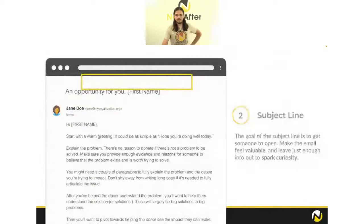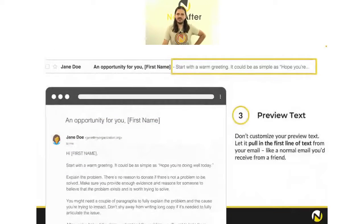Let's move on to number 3, and that's the preview text. This one's actually really, really simple. Sometimes we overthink this. We want to write really intentional preview text that showcases what's coming in the email, using all of our marketing language and our best copywriting skills to craft something beautiful in the preview text. But here's what I'd encourage you to do. Don't customize it at all.